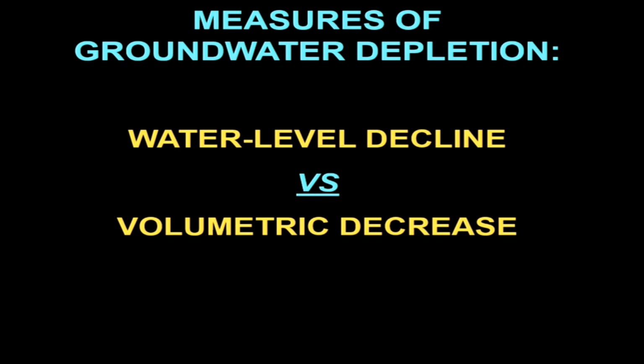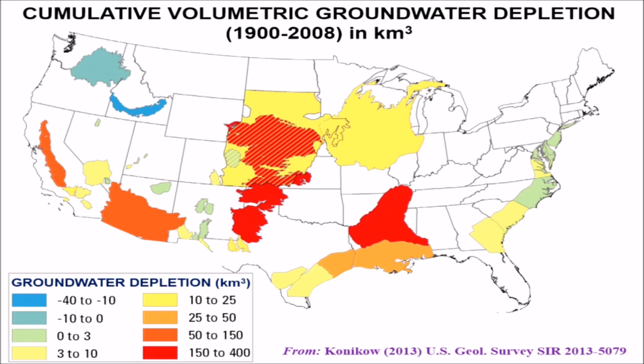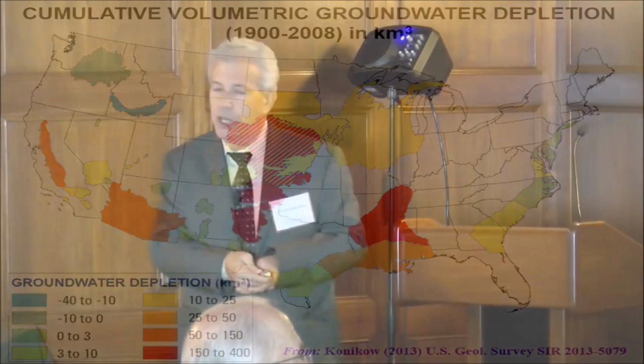So we could also look at characterizing groundwater depletion in terms of the change in volume. And one of the things I did was take a look at long-term groundwater depletion in the US and really globally also over the entire 20th century, extended up to the year 2008. I assessed all the principal aquifers in the United States as well as several international aquifers for which there were data available. In terms of methodology, I used a variety of methods in trying to assess the actual storage change in these numerous aquifer systems. But basically they were all tied to measurements of change in the individual aquifers.